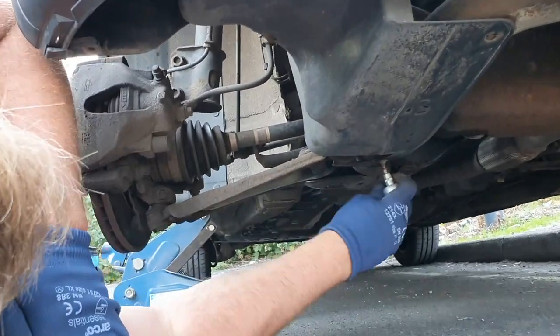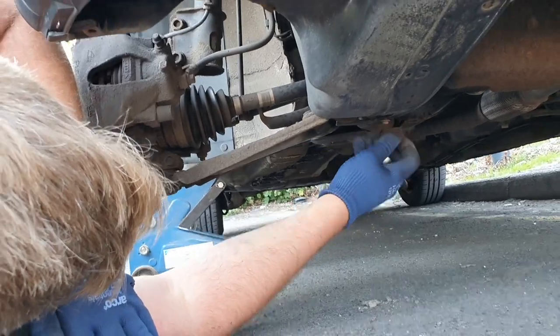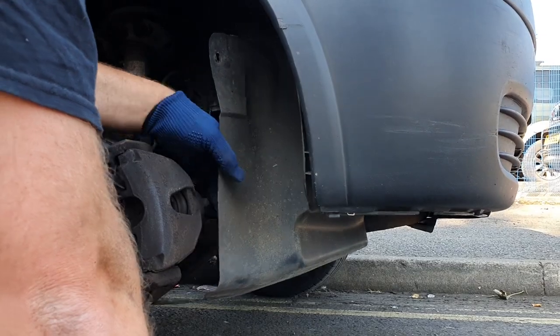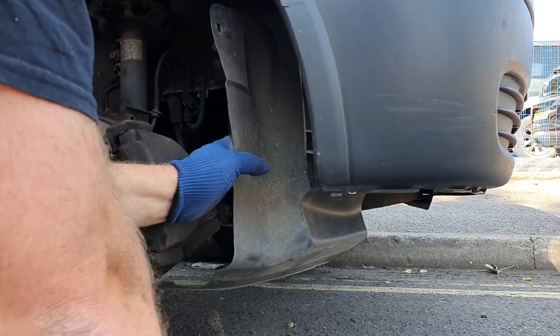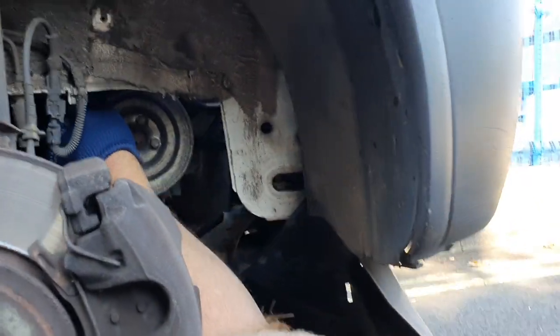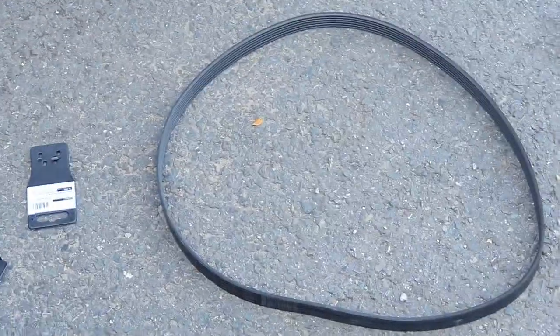You look at Pedro and he is in remarkably good shape, to be fair. There's a bit of rot here and there. Up here, so bend it out of the way rather than remove it. There's the alternator. That seems great, to be fair. Good news.